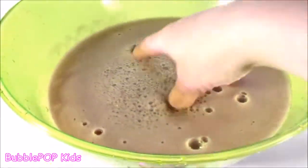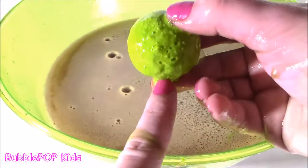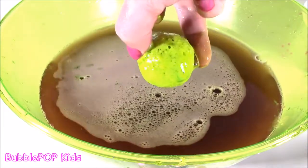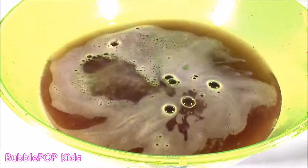If you guys are curious what this one smells like, it is almost like perfume. It kind of smells similar to the princess one, very floral. Mmm, smells like shampoo. Really good. A little bit more. You get the final surprise.